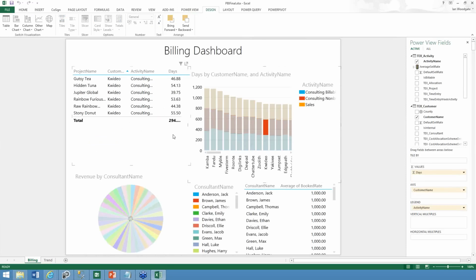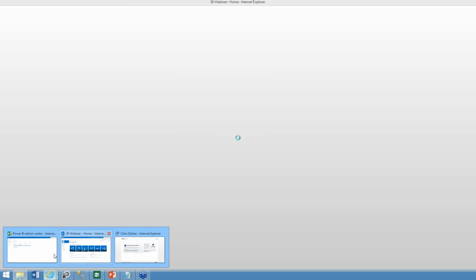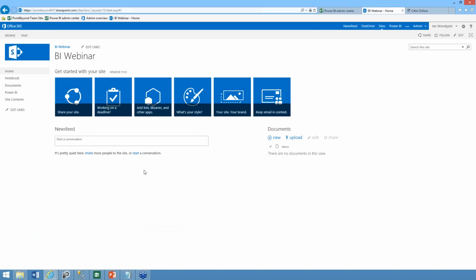Okay, so when we're happy with that, what we can do is go and publish this up to a Power BI site now. So let me close this, and let's flick over to a Power BI site. As I said earlier, the Power BI site is really just a SharePoint site that's got the Power BI app added into it. This is one here that I've created. It's just a vanilla team site with the app activated.